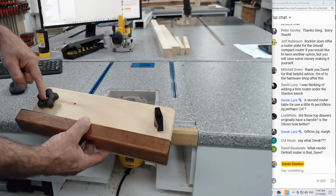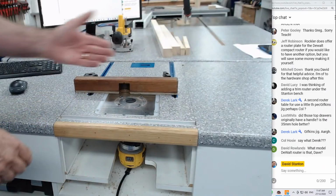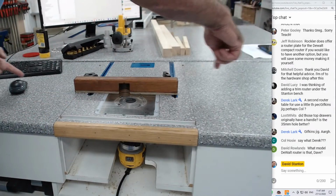I'll put the clamps in the same position for the T-track. But as I say, I'll make it go out possibly 1.2 meters long overall.